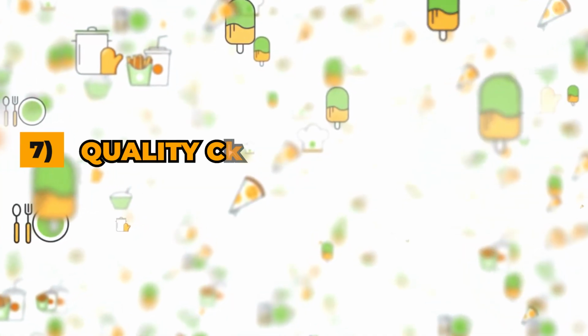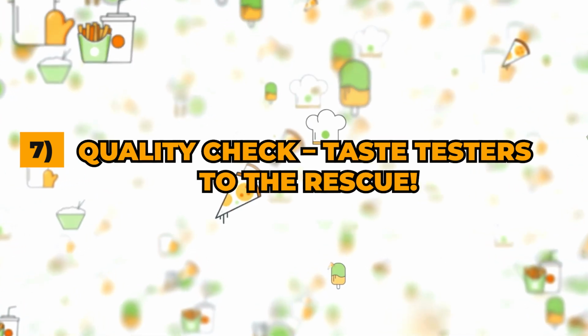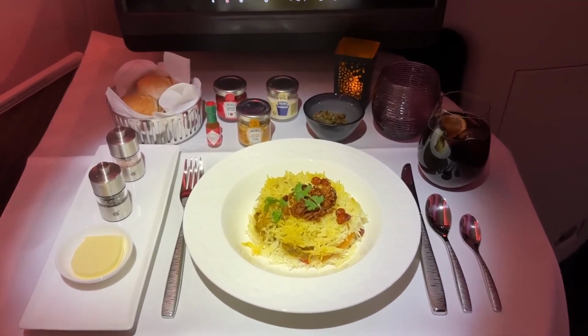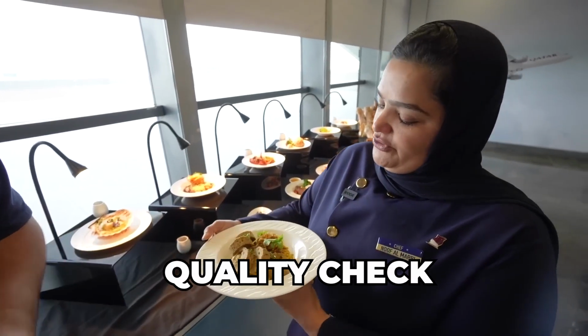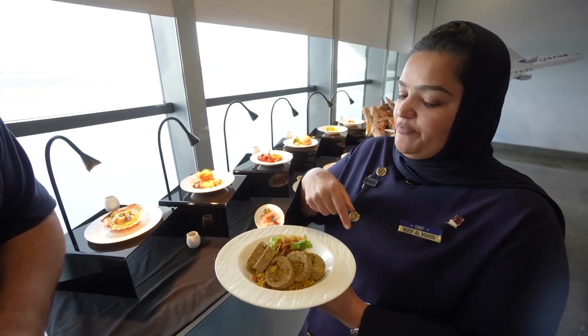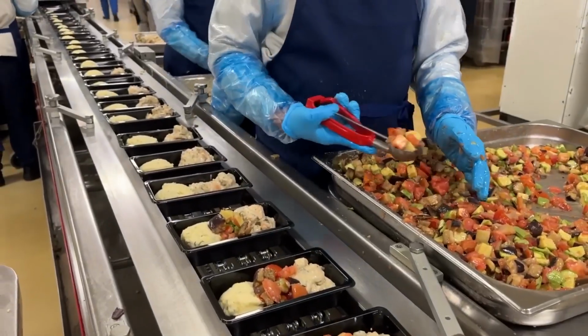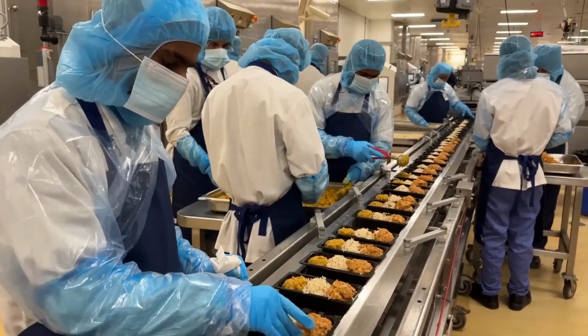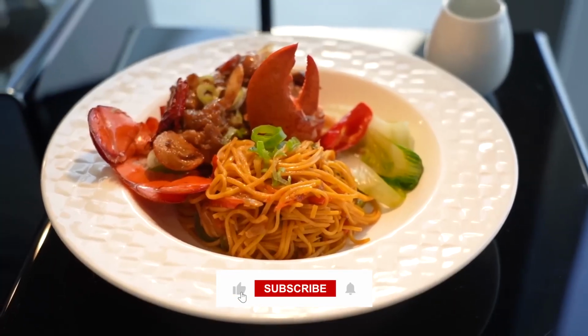Step 7. Quality check. Taste testers to the rescue. Before any meal gets on a plane, it goes through a quality check. It's not just about food safety checks, which they do constantly, but also about taste. Yes, there are people who actually get to test airline meals.